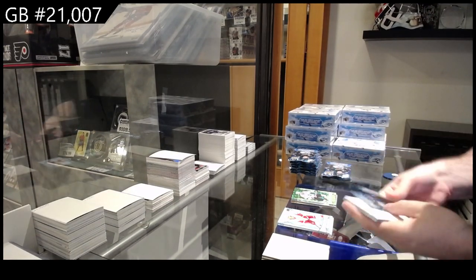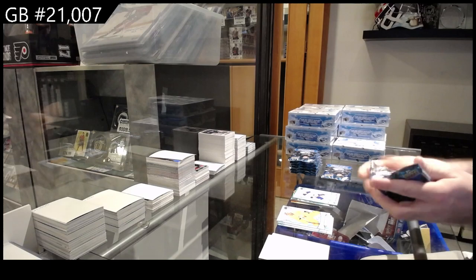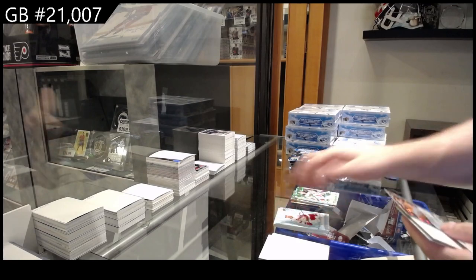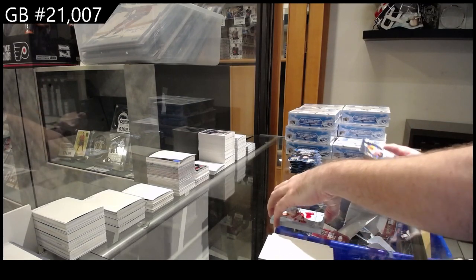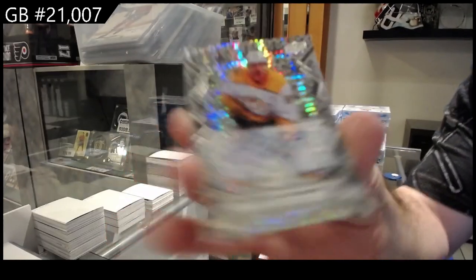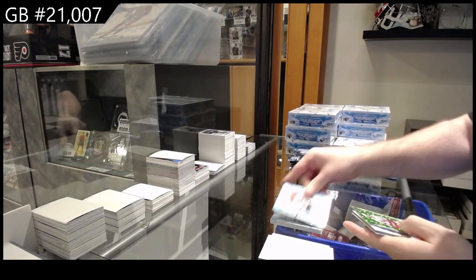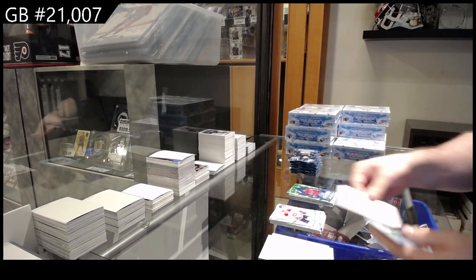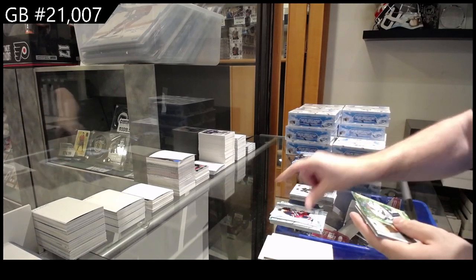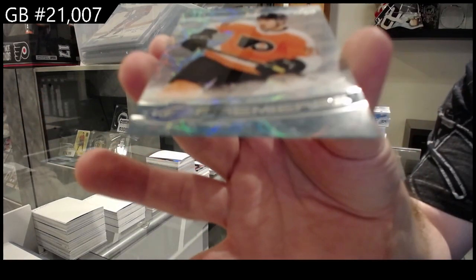We got a green of Fiala for LA, a Crystals of Pasternak for Boston, and a rookie of Holloway for the Oilers. Dostal for Anaheim, green rookie. We got a rookie of Hollander for Pittsburgh, and a Tanner Janot for the Preds autograph. Green of Sveshnikov for Carolina. Ovechkin Crystals for the Caps. Movarar for LA rookie. Green of Vasilevsky for Tampa. Rookie of Sandberg for Winnipeg. $9.99 for Philly of Ratcliffe.